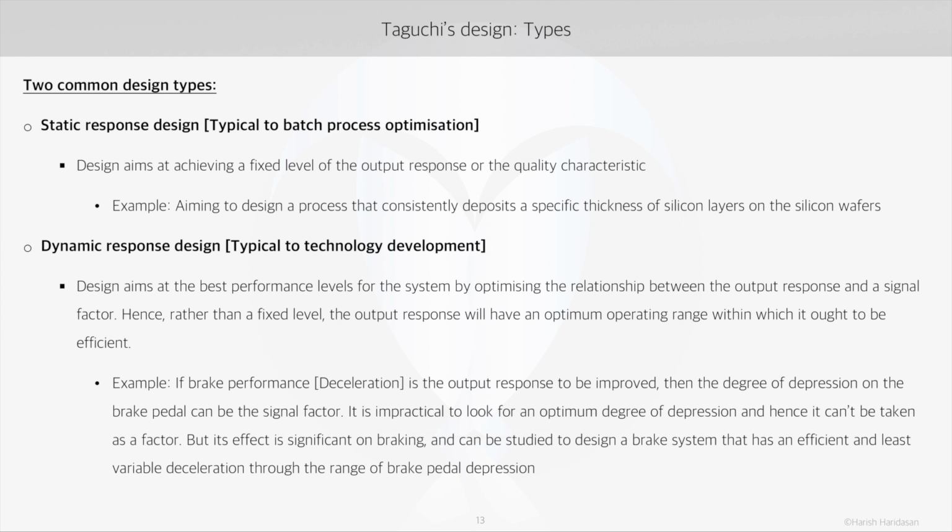The second scenario, like we discussed earlier, is a case where we want to optimize the relationship between the output response and a signal factor. So here the response is not at a fixed level, but will have an optimum operating range within which it ought to be efficient. Like the rate of acceleration we spoke of earlier, even the brake performance and its relation with how much the brake pedal is depressed is a similar case. So such scenarios call for a dynamic response design. We'll walk through each of these methods in this tutorial.